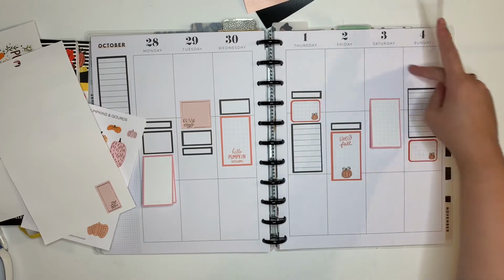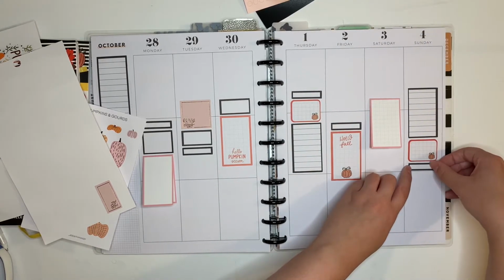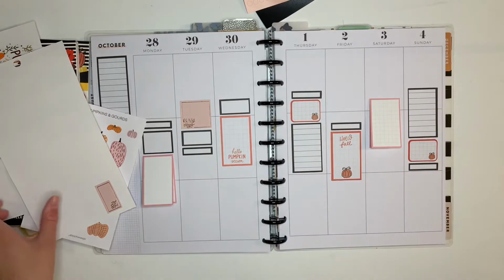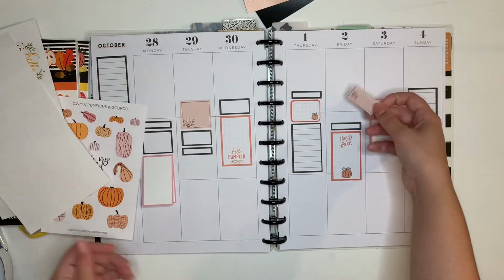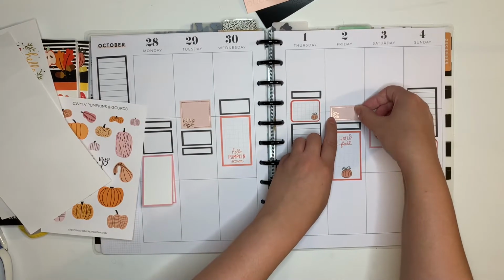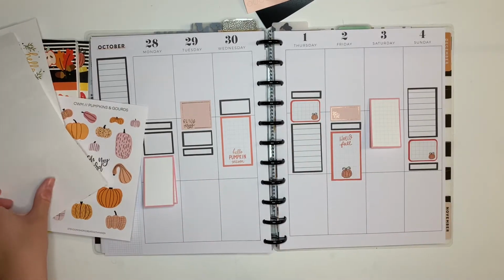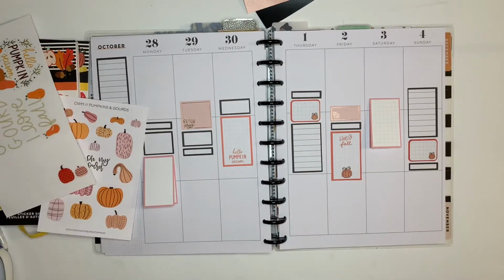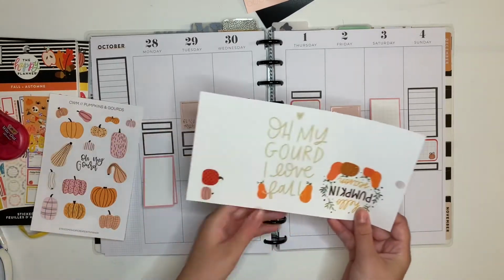I know I'm going to want to put the garland down lower on Sunday, so we'll do work at the bottom of this. And then I have this pink one with a leaf, and we'll go Friday. I think that's very functional. It looks busy, but that's what my life is. It's busy. Oh my gourd, I love fall.